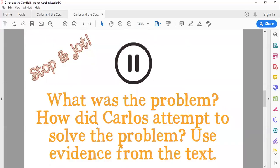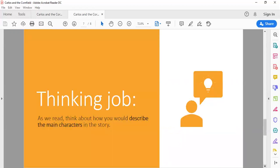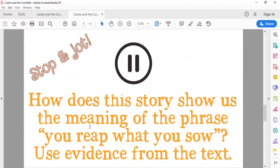Guys, let's go to our next question here. How does this story show us the meaning of the phrase, you reap what you sow? Use evidence from the text. To answer this question, I would look at the meaning again of the words reap and sow. And I would think, how has this story shown us what those words mean and maybe what that phrase means for our lives? Make sure you go back, look at the vocabulary words, read the text again, and see how the story shows us you reap what you sow. I'm going to go on.